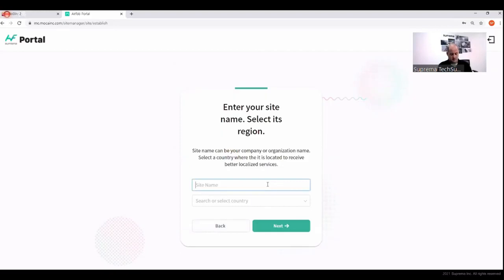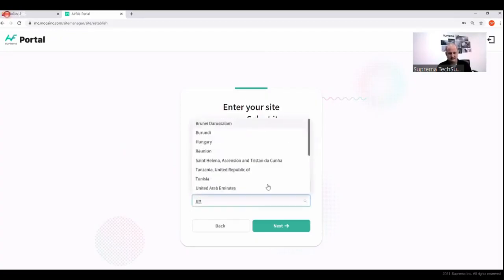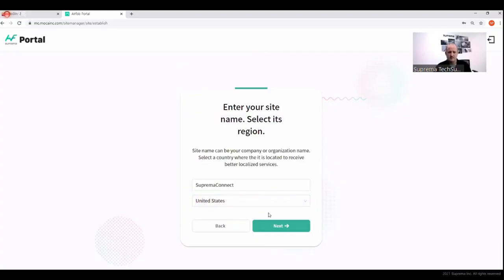I'm going to call it Connect. And choose my country, and beware, it may use that language of that country. So I'm going to use United States, so I'll make sure that it stays in English.